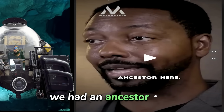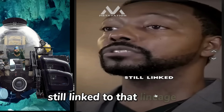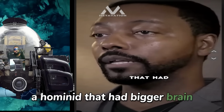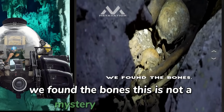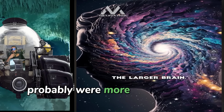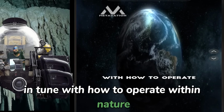We had an ancestor here, a cousin. It wasn't Homo sapiens sapiens like us, but I believe that we are directly still linked to that lineage, that bloodline. And this was a being that was here, a hominid, that had a bigger brain. We could tell because we found the skulls, we found the bones. This is not a mystery. A bigger brain, and I think that they probably had a bigger pineal gland because of a larger brain. Probably were more in tune with the frequency of the earth, with nature, in tune with how to operate within nature.